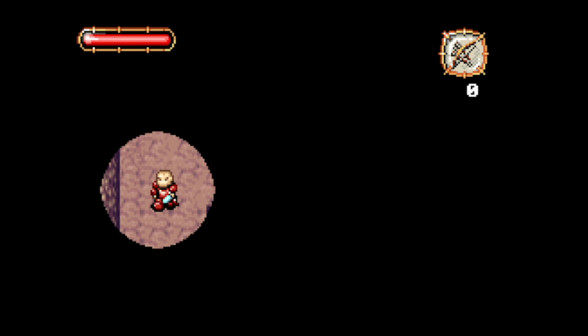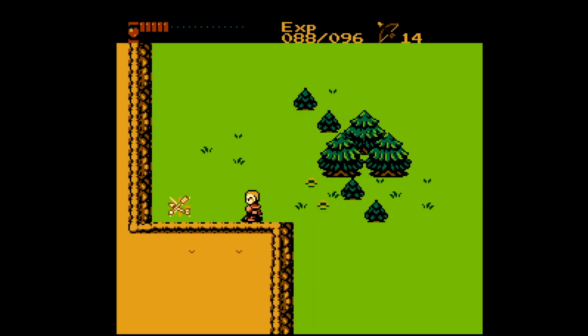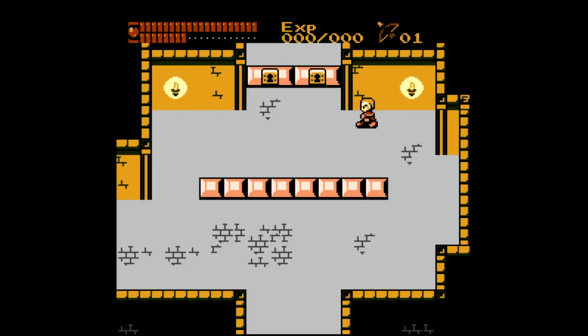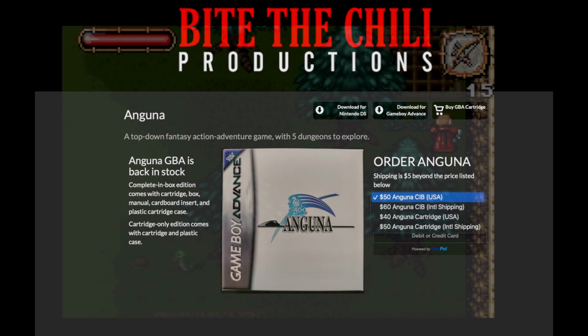But not only the DS, just like a lot of other games, it also got ports to various other systems as well. Most recently the NES, in fact, so it's really interesting to see how they demade this 32-bit game onto an 8-bit system, so that's really cool too. And if you do want a copy of this, check out the producer's website called Bite the Chili Productions. There might still be some on there, so fingers crossed.